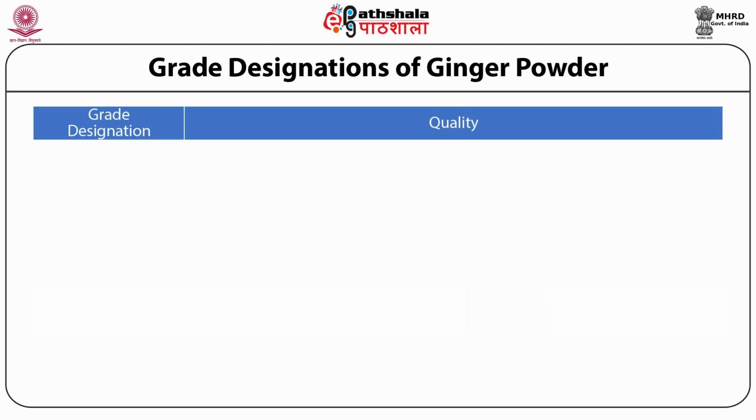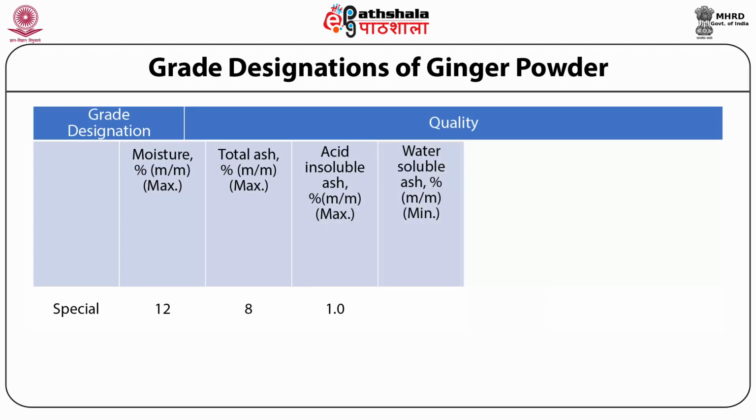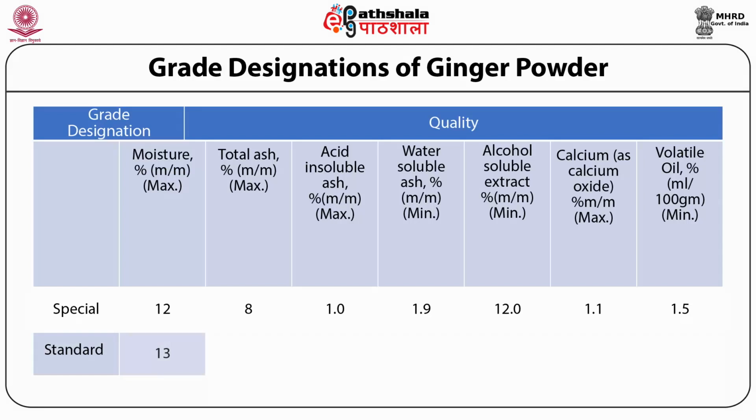It should be free from molded growth and living insects and practically free from dead insects, insect fragments, and rodent contamination. As far as special and standard grade is concerned, the special one contains 12% moisture, 8% total ash, 1% acid insoluble ash, water soluble ash as 1.9%, alcohol soluble extract as 12%, calcium as 1.1%, and volatile oil as 1.5%. In standard grade designation, it should have 13% moisture content, 8% total ash, acid insoluble ash as 1%, 1.7% water soluble ash, alcohol soluble extract as 12%, calcium as 4%, and volatile oil as 1%.